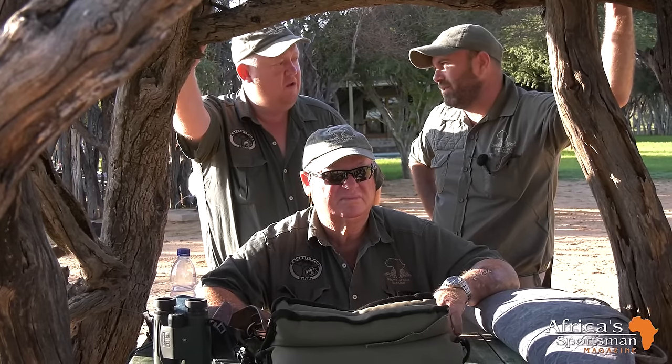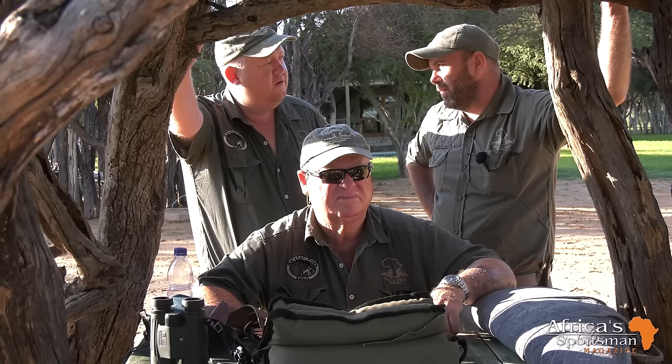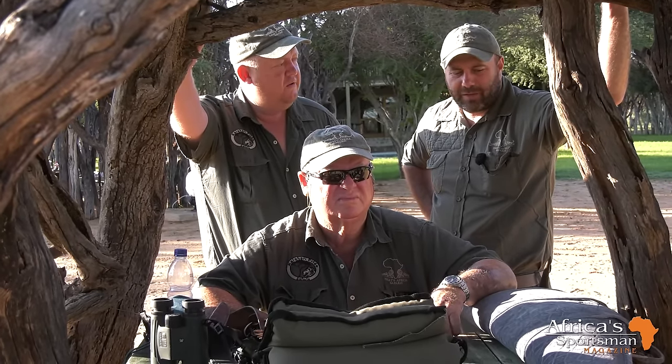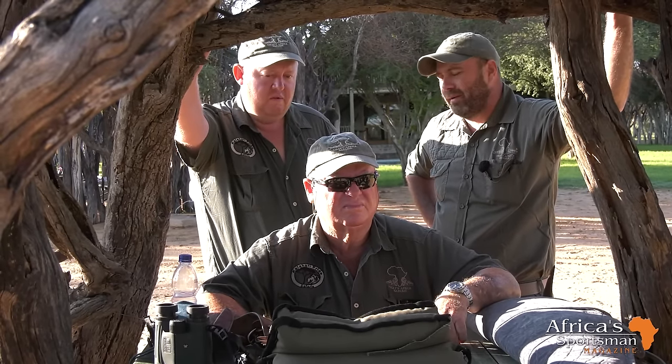Quickly going to check his .375 again. Make sure it's spot on. We're using a different bullet for the plains game, so we just want to make sure it's sighted in. And the plan is to take the first shot with the .375, and then later on we'll have a look. He's got a very nice .450 Rigby, which he wants to use on the zebra. It's a beautiful gun.